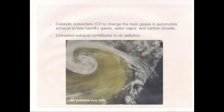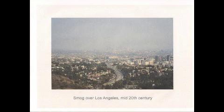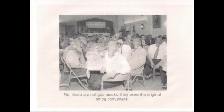An untreated exhaust contributes to air pollution, like this air pollution over Asia. Much of the smog that hangs over our world, especially our cities, is composed of nitrous oxide and unburnt hydrocarbons that come from automobile exhaust. No, these are not gas masks. They were the original smog converters.